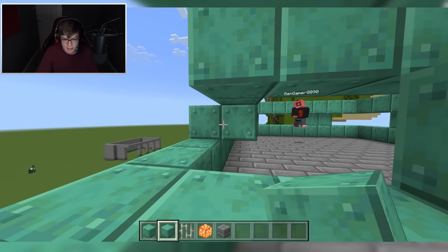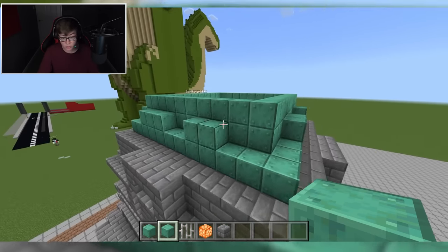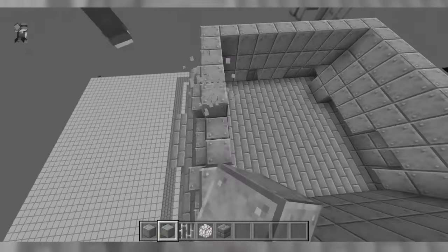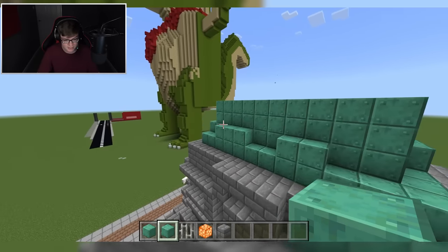Never made a dress in Minecraft before. So this could go two ways. Could go very well, and it could go not well at all. I love the sound it makes. The sound is great. Looks like they're building something over there. Very nice.